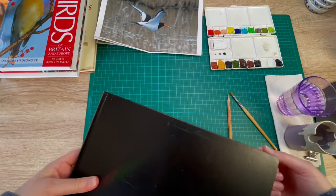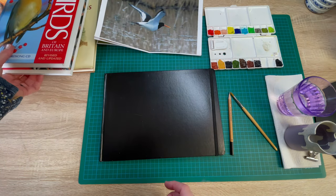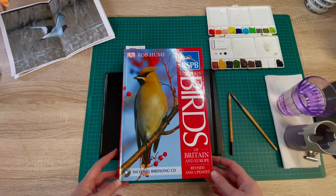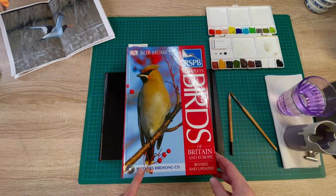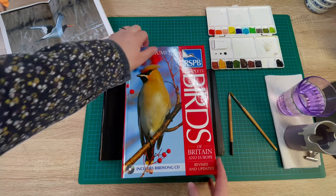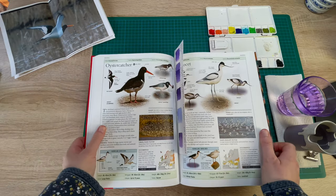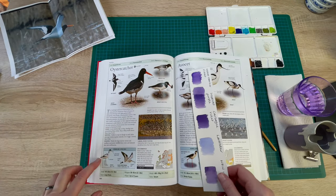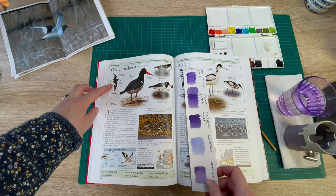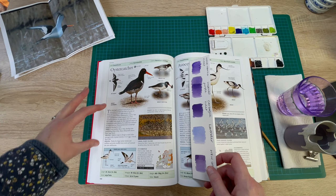But I've got some books as well that I'll share with you. Books that I've sort of collected over the years. So this first book is an RSPB book. I think my mum gave this to me one Christmas, and I've just noticed it says it includes a birdsong CD, but I don't know what I've done with it, which is a shame. But I've already found the page with the oyster catchers on, and although I won't be copying these birds, the pictures in here are good just as a reference, because it shows the bird stood and in flight, and you can just check the details like the beak and the eye and some information about them.